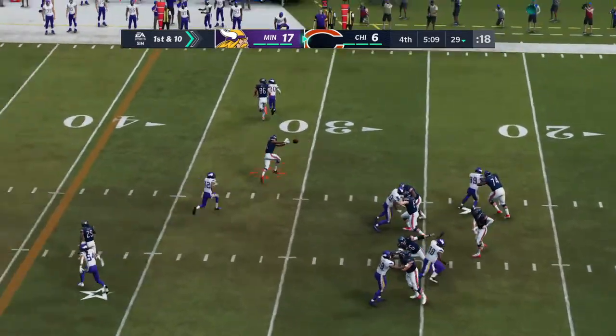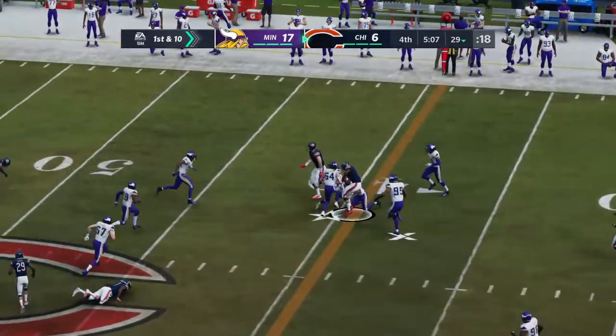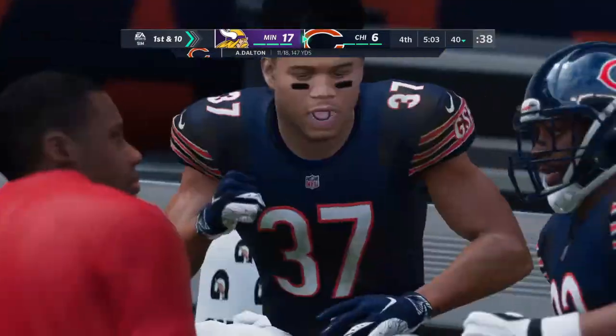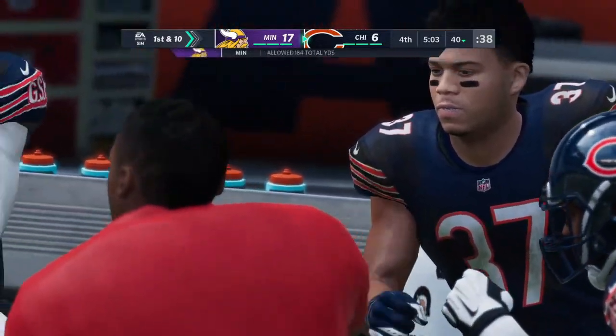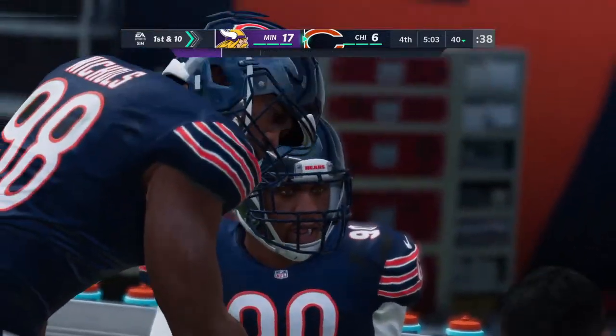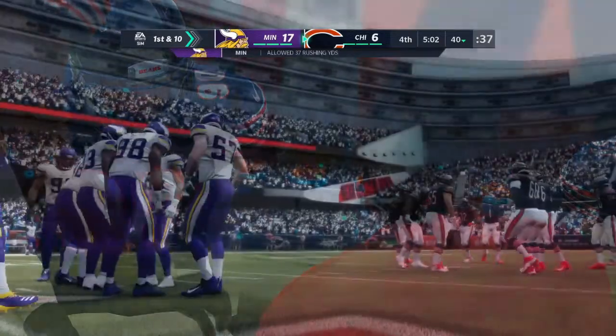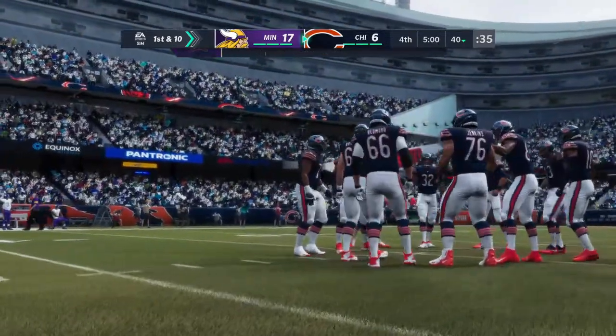Dalton, 1st and 10. Quick hitter here, it's complete. And down he goes, but he takes it up to the 40. Give him 10 yards there, and by the nose of the football, he's going to have a first down. They need a touchdown, the 2-point conversion, and a field goal. Pretty good start to the drive, though.